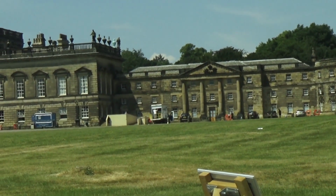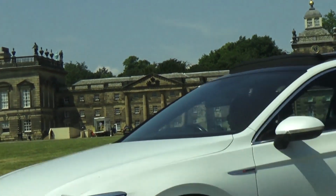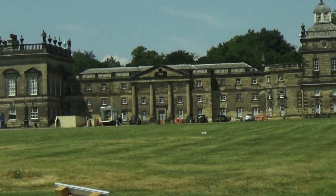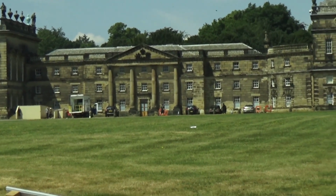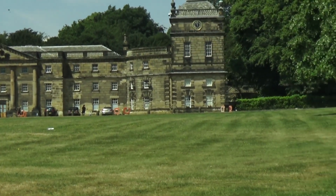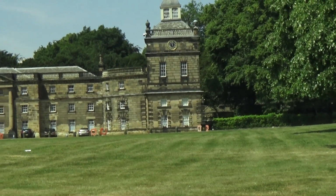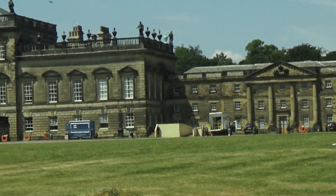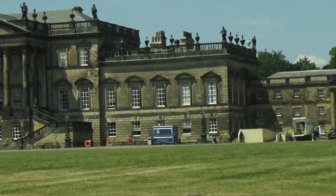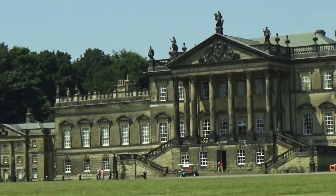Now it's actually a Friday today, and you can see the amount of traffic around the village and that. I can imagine it could get quite horrendous at weekends. So I can hardly see a thing on the screen, but I'm hoping that I get a full thing of the house.